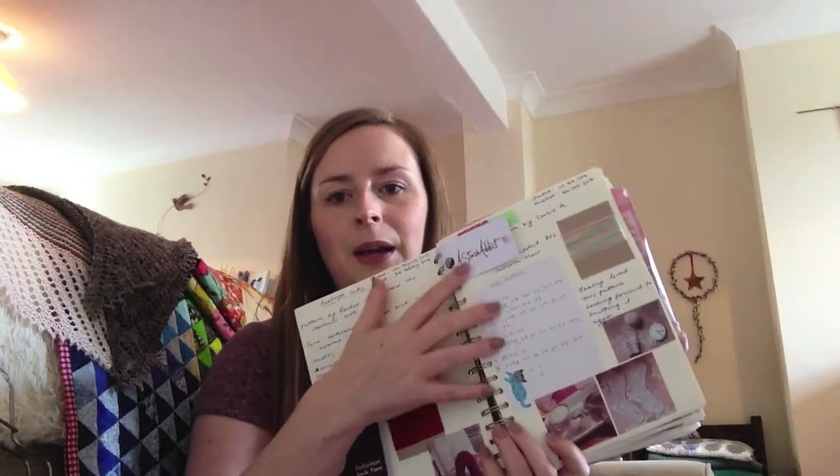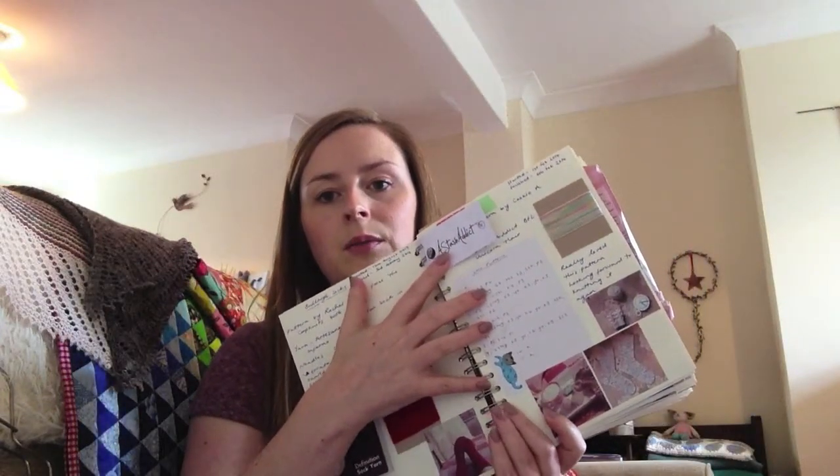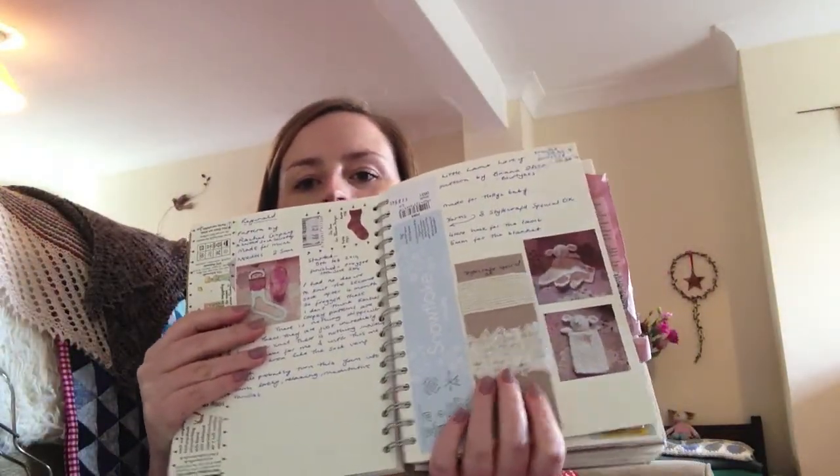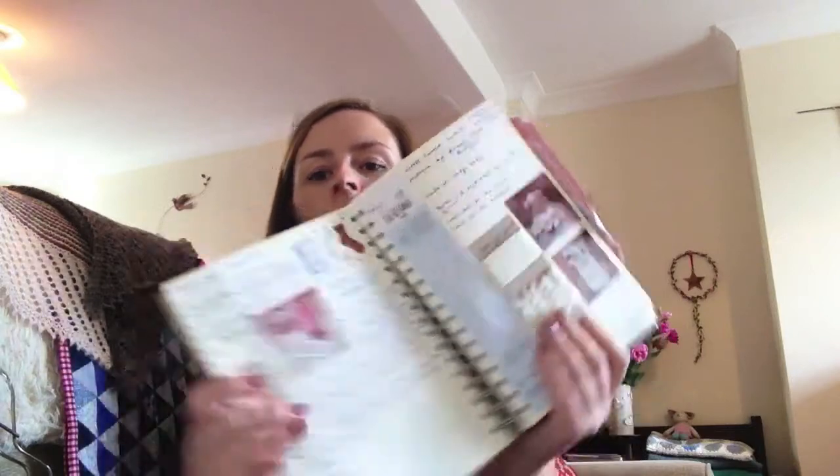So sometimes if the pattern's really short, I'll just scribble a few notes in there. So that's the monkey socks that I knit with a Stash Addict yarn. Just dropped something or another. And I like putting the little yarn wraps on because of the different textures. So that was a little lamb lovey that I crocheted for my cousin when she had a baby.